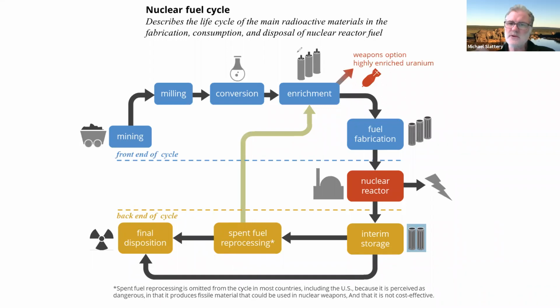So the front end of the nuclear fuel cycle is everything that involves getting the fuel, which in this case is uranium: mining that, milling it, getting it out of the rock, converting it and enriching it, right? Increasing the concentration of it to the point where you can produce fuel. The isotope used is U-235, uranium-235, which is what is used in most conventional nuclear power plants. So you mine it and you convert it and you get it to the point where it's enriched.